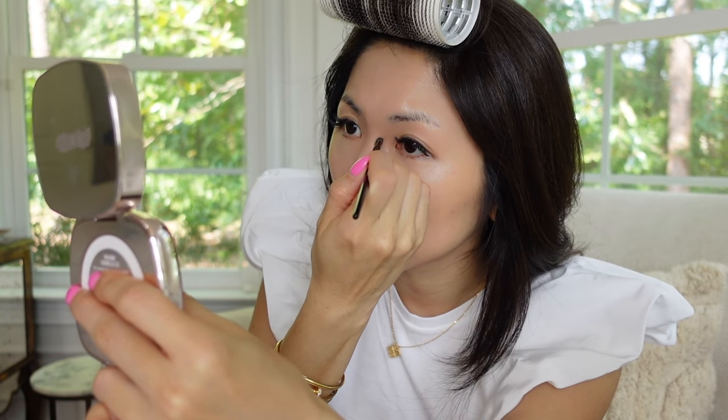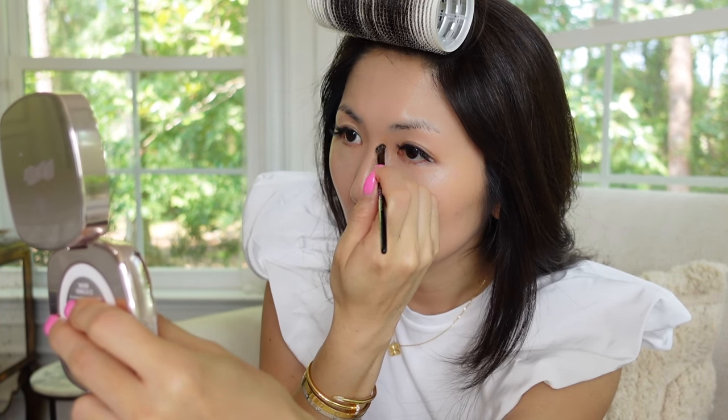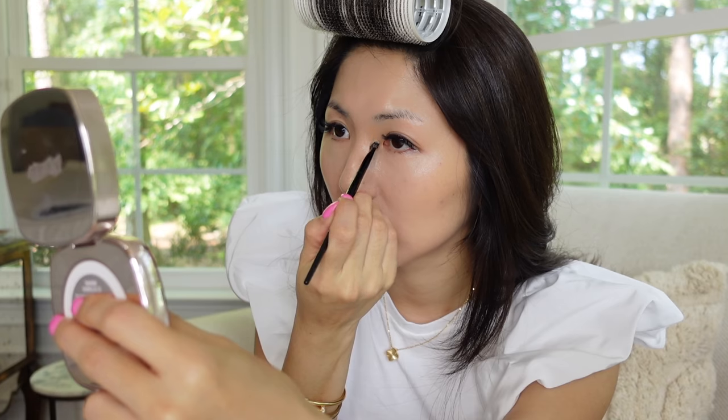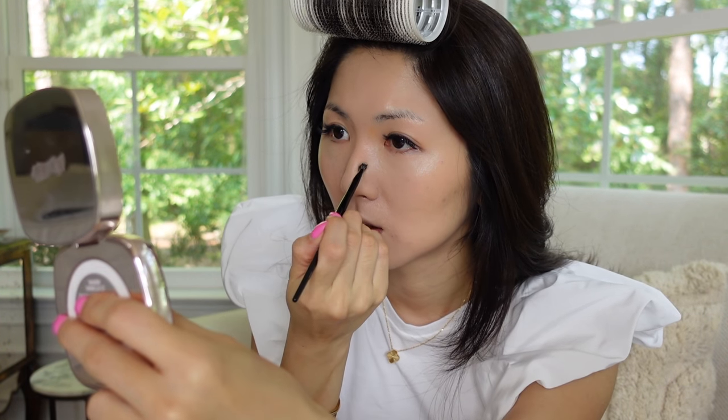And I'm gonna use this eyeshadow brush to contour my nose. I really don't have much nose. If your nose shape is long, try not to do too much of the line. You just have to do this part, only this area. But mine is not long, so I like to give more definition here so it looks taller. And right here, the tip of the nose.